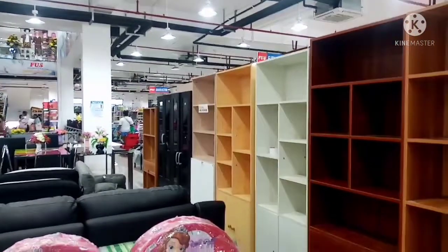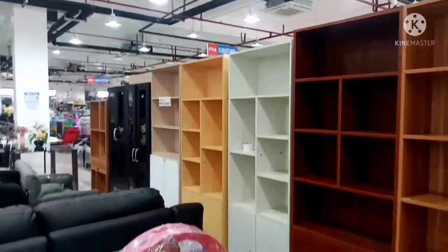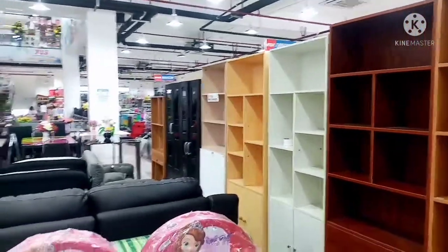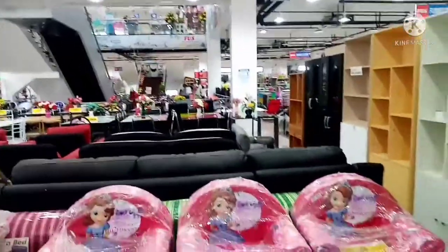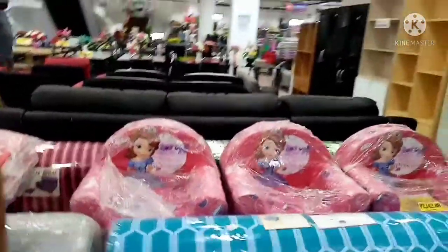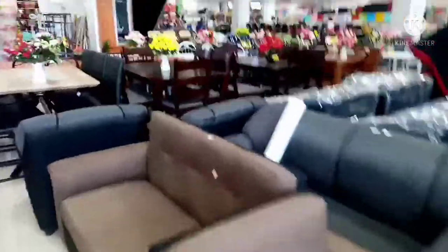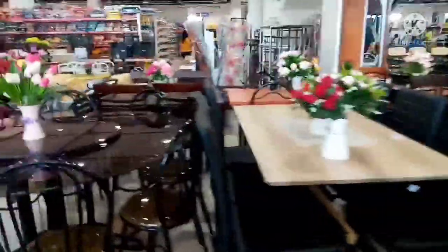You guys, yung aparador na nasa gilid, and it costs like 4,046 pesos, and super nice siya. And these are the futon cushion, which you can use as a set, na pwede mo maupuan, and then pwede mo rin siyang gawing tulugan.